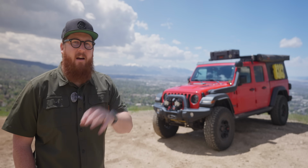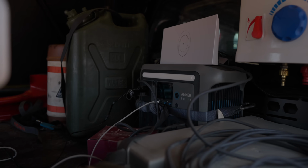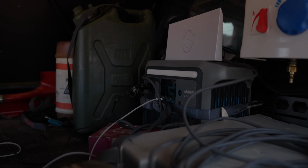I think that's probably one of the more primitive storage solutions that I have in the entire build, but it just works. So under the shower, I keep my toilet. This is the clean waste toilet, and it packs up small and has made living in the wilderness much easier for both my wife and I, because when nature calls, you answer, right?